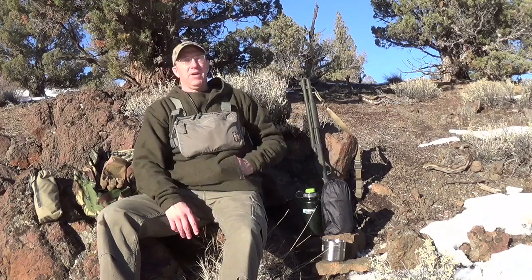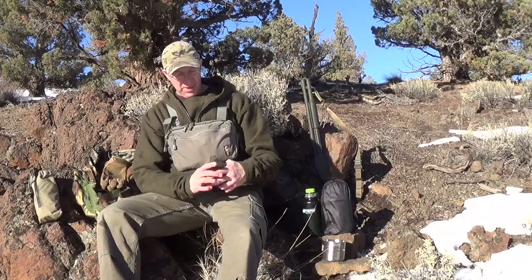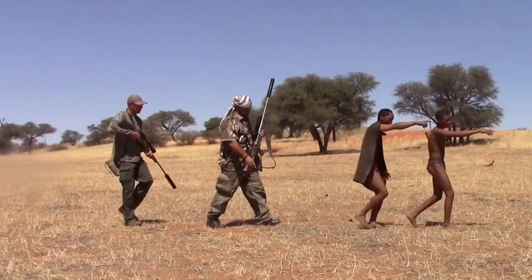What's up, guys? Well, I was out on a hike today and I stopped and was going to make a cup of coffee and have one of my favorite little snacks. So I wanted to share with you guys a snack that I think is one of the best backcountry trail foods out there. And the only reason I know about it is because I spent time in South Africa.